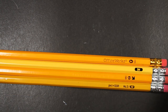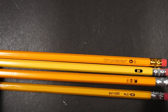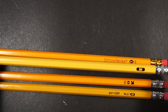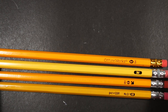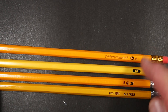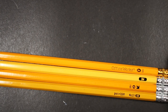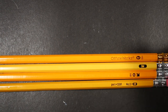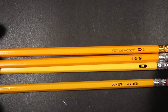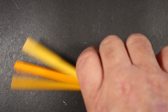Okay, again, Pen+Gear, Walmart, made in India. Up and Up, Target, made in Indonesia. Meijer brand, made in Vietnam. And Office Works, made in China. They're all graded number 2 HB. You can see there is a slight marginal difference. The Office Works and the Up and Up are virtually identical in color. These two are a little bit lighter, more yellow than gold.